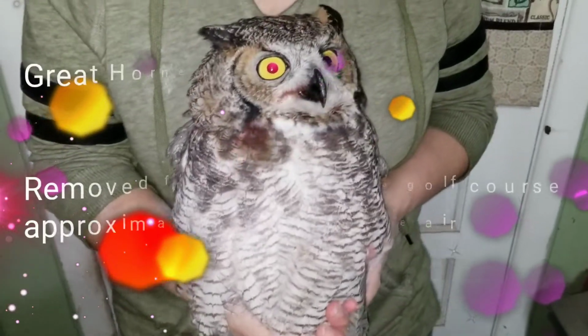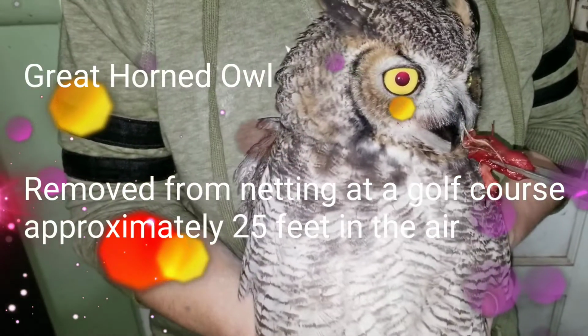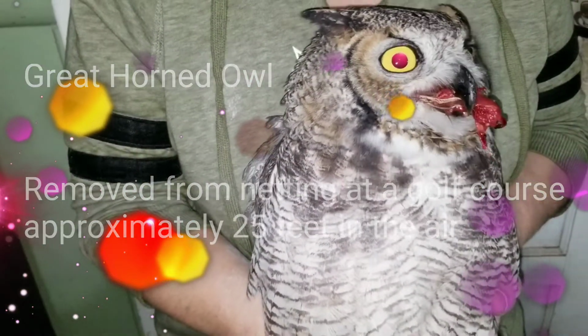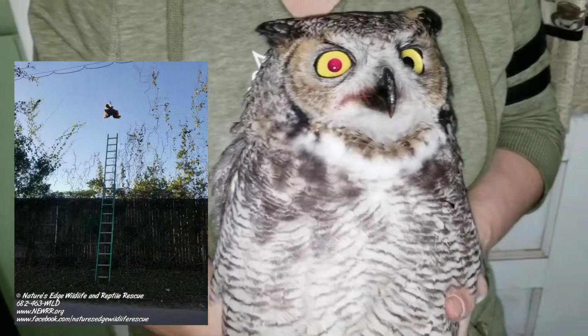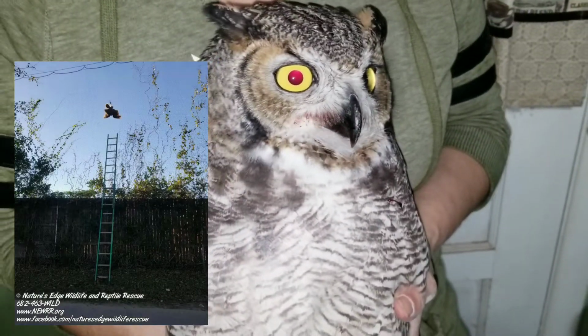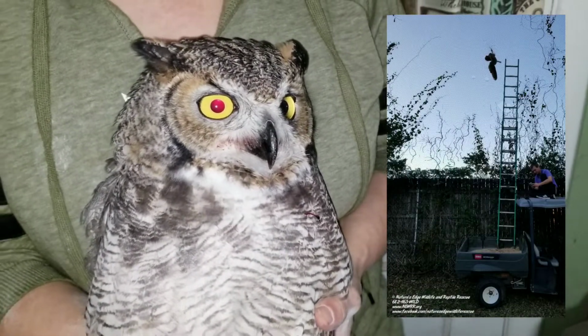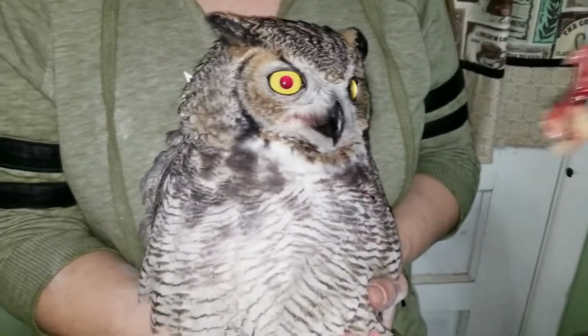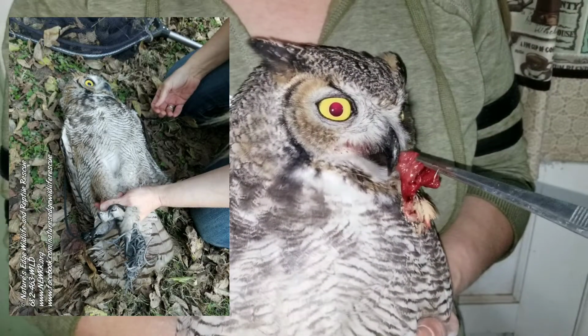This is a great horned owl that we had to take off of some golf course netting. It was stuck about 25 feet up in the air. We had a game warden come out that also assisted in getting him out from the netting. He unfortunately was stuck by his leg. It got entangled in the netting, and so he has an injured leg.